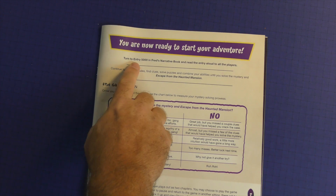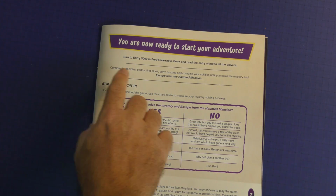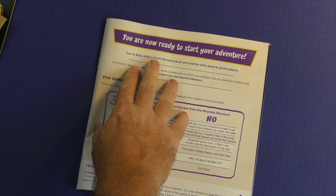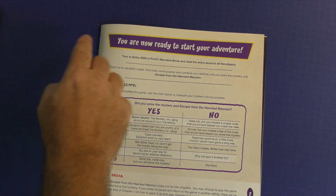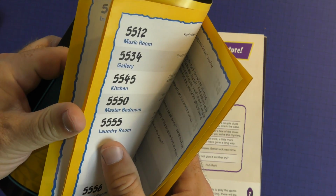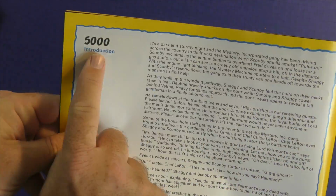So to play the game, you're going to look here. It's going to tell you, you're going to put everything aside, and you're going to grab Fred's narrative book. Now, this is not a spoiler. This will be the first thing you do when you're ready to play a game. You're going to turn to 5,000. You'll be doing this a lot. I'm not going to open the book up too much just so you can see. But when you open up the book, it's going to have 5,000.